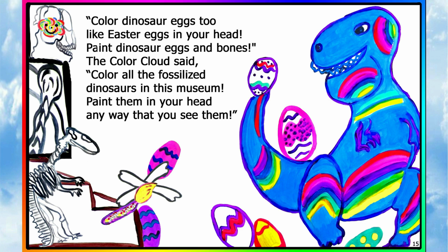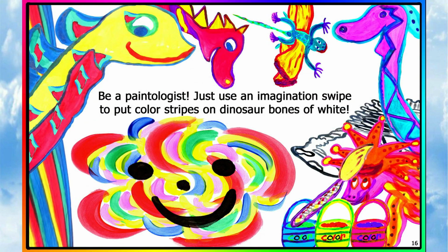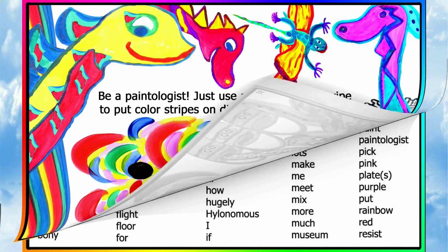Paint dinosaur eggs and bones, the color cloud said. Color all the fossilized dinosaurs in this museum. Paint them in your head any way that you see them. Be a paintologist. Just use an imagination swipe to put color stripes on dinosaur bones of white.